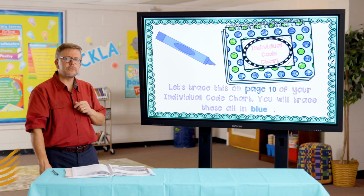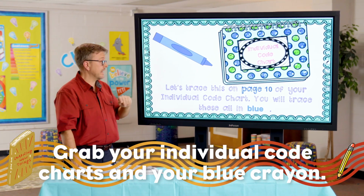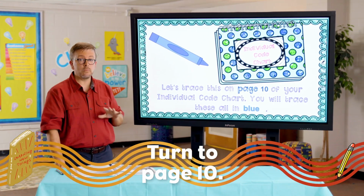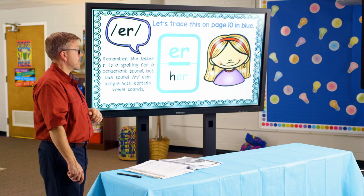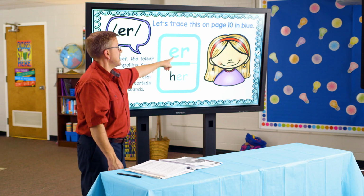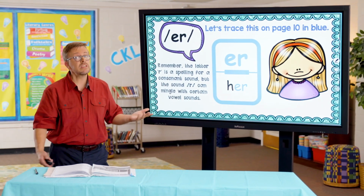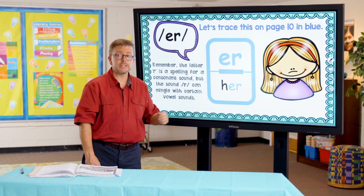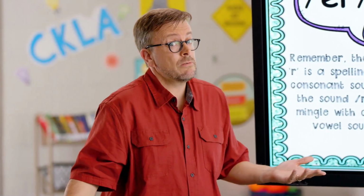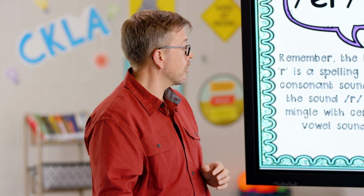All right, so grab your individual code charts, get that blue crayon ready, blue crayon, and find page 10. And while you're doing that, I'm going to show you my spelling card here. My spelling card shows me ER, pretty big power bar, right? Because we do see ER quite often in words. Our keyword here is her. Pretty easy, right? And so we know that sound is in that word, her.